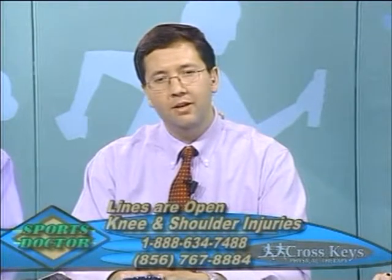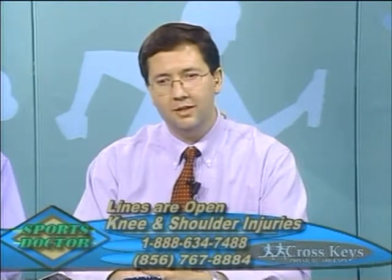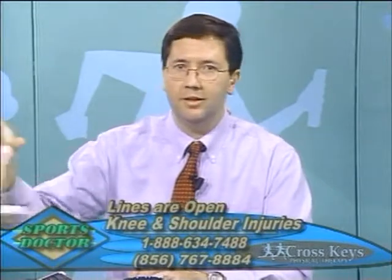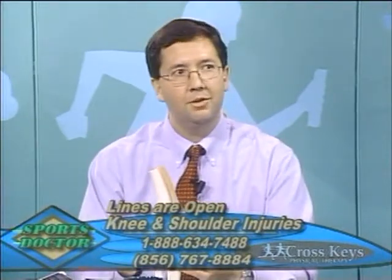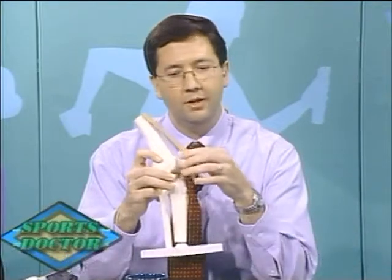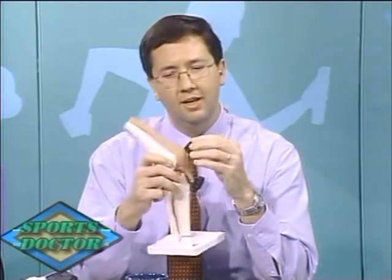Mm-hmm. It's very common to get some irritation underneath the kneecap, so-called chondromalacia patellae or patellofemoral syndrome. If you look at our model here, the kneecap rides in this groove on the end of the femur bone. As the knee flexes and extends, the kneecap slides up and down in this area. It's kind of a delicate balance. There's a lot of forces that go through this area. It doesn't take much to throw it off.